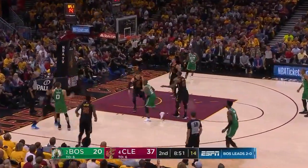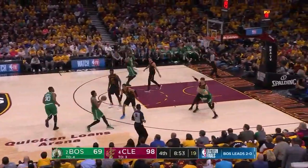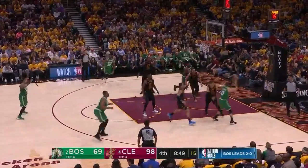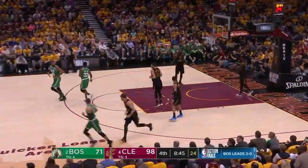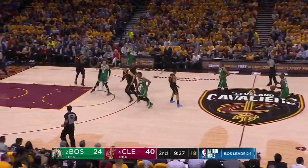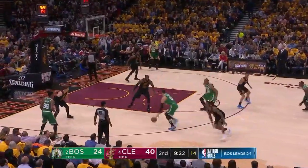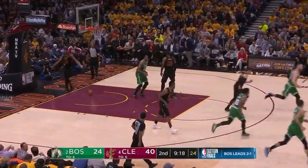Tatum, nice fake to get rid of Green. And nails that jumper for his second field goal. Tatum falling away. His shot will go. 15 points for Tatum. Overwhelmed the Raptors. Their defense in game 3 and so far here in game 4, it's like a different team. As Tatum rattles that one home.